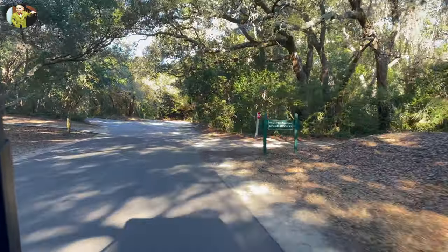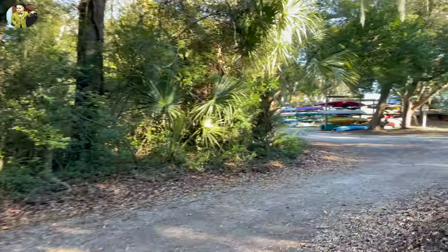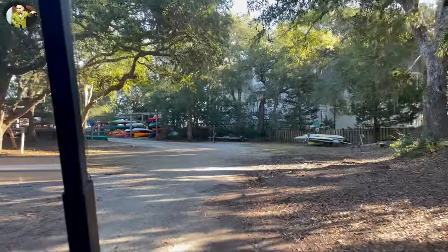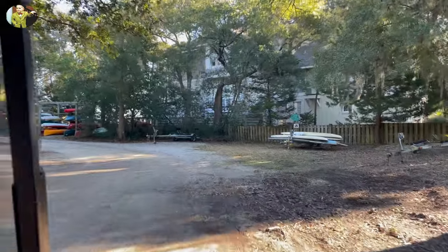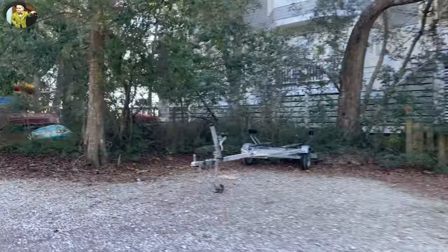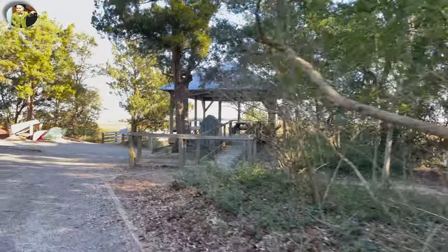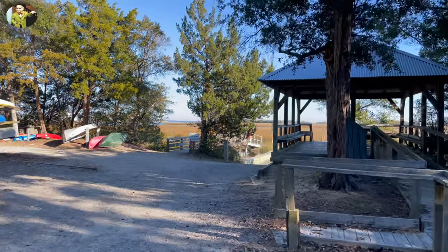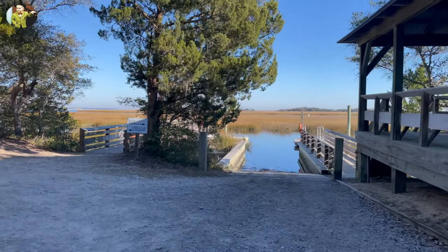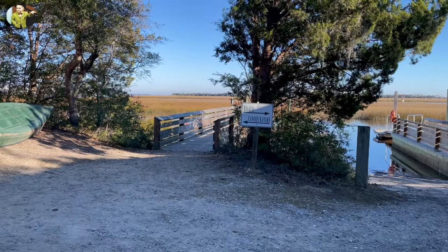So this is called Creek Access. You're getting like that. This is not the, you know, the 25 cents. This is like the $8. You take that loan. Yeah. So this is Creek Access. So if you are putting in a kayak or a canoe, you put in. So here is the marsh.